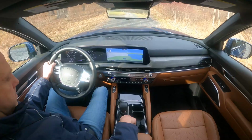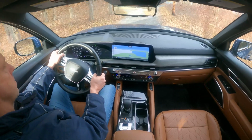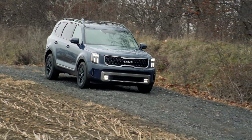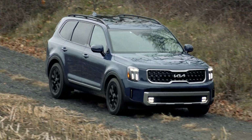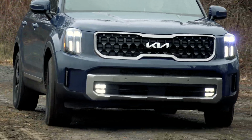At speeds below 25 miles per hour, pressing the all-wheel drive lock mode button keeps the rear tires in play, maximizing traction on unpaved, sandy, and muddy roads. Otherwise, the Telluride is predominantly a front-wheel drive SUV.